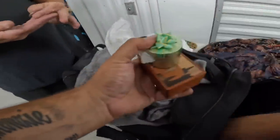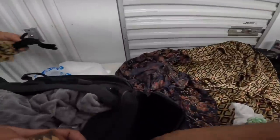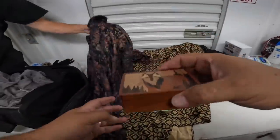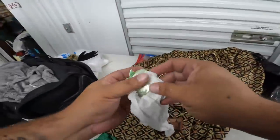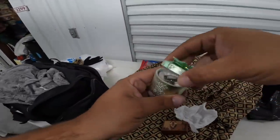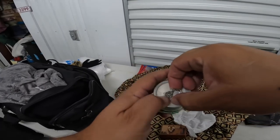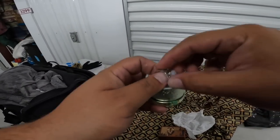Let's go, baby. Looks like this is the first jewelry box hoarder unit we got to go through. We are going to have to go through every last thing in this hoarder's unit. She was clean, and we just found a jewelry box in the side of a robe one. Wow. Oh, there's something in there, too. Let's open this little one first. Ooh, look at that. Oh, that is nice.